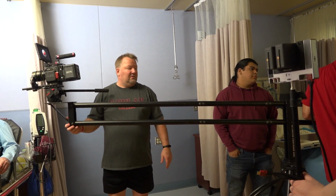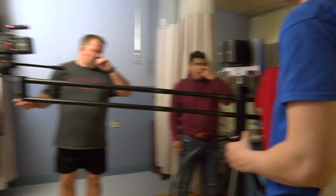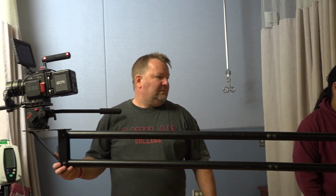They're trying to balance the jib by putting weights on it, making sure that it has enough weights to counterbalance so that you don't have to constantly be holding it. Grant's holding it so it doesn't fall.